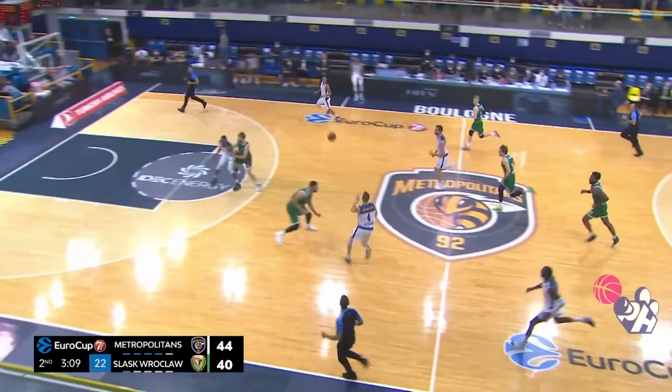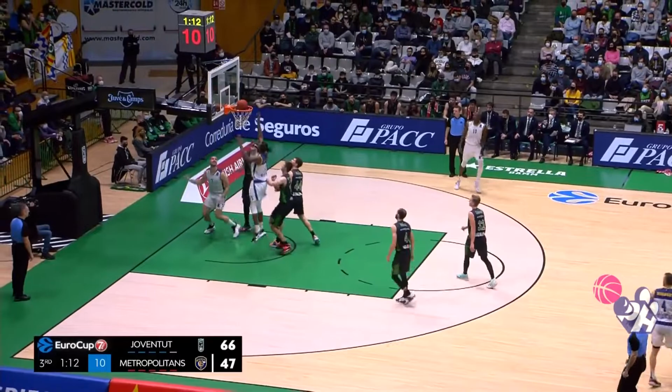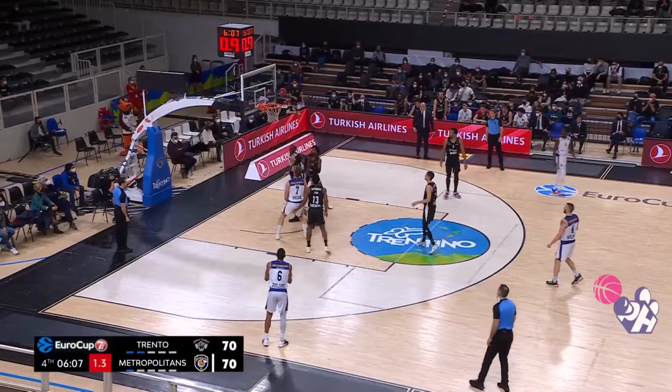Javine loses possession, and now there's the chance. Michino goes large. Oh, lovely pass. A rare example there of... Inserts it into the low post. Halilovic got it to go.